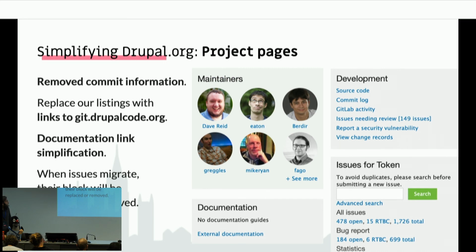The documentation links, those are being simplified right now. GitLab gives you a few more options for documentation. Every project's going to get GitLab Pages if they want to use it. In the past, if you didn't have a documentation guide on Drupal.org, you'd be relegated to that external documentation link. We're simplifying that. And of course, when issues migrate, something will have to be done with the issues for issues module block.